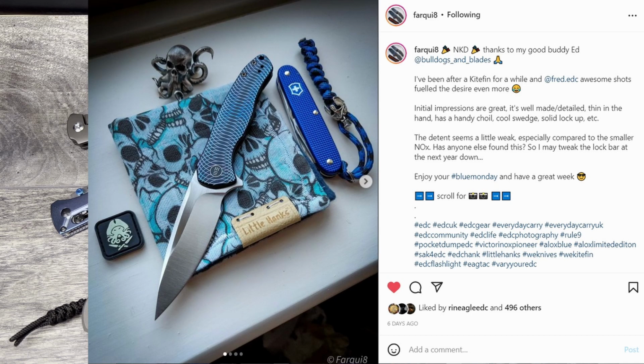Next up, FarQE8, back on it again for this installment. And I had heard of the kite fin from WE before, but I really don't remember it having such a unique looking handle. I love the blade shape. I love the full finger choil. It looks like it would feel really good in hand. And I really think that is a very interesting and cool looking scale that is on that knife.